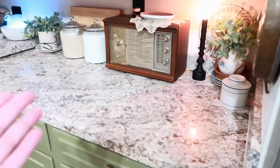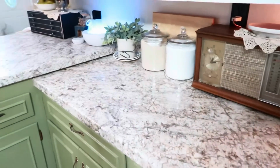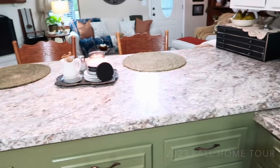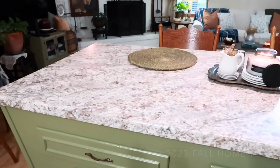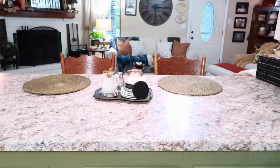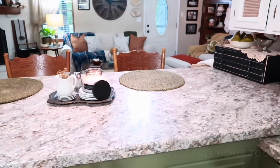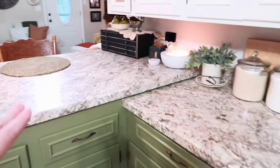So this area here is pretty much where I am either preparing baked goods or where I am serving a meal. So this is where I will stand and do a lot of that stuff, chopping, different things like that, because it is all open to my living room, so I can be talking with the family or watching TV or whatever while I'm over here doing all of the work. So I do try to keep these areas pretty much open in the front.